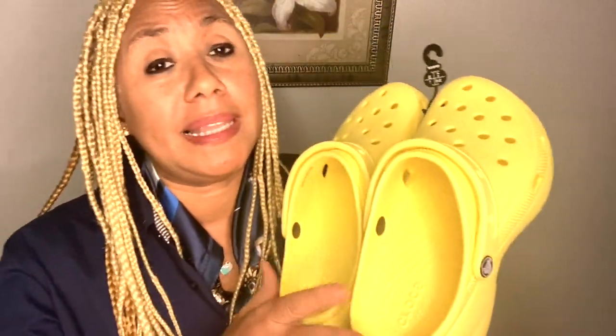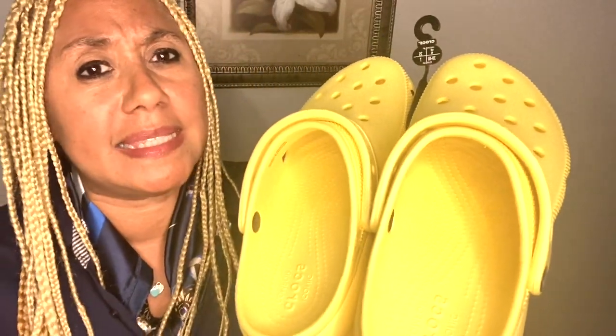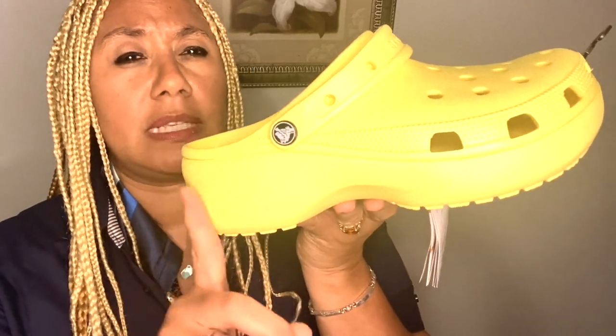So you'll see more of my footage in this video, but ladies, Crocs have a lot of colors. If you have children, you already know about Crocs. But for those who don't know, and this is new to you, they come in different colors and styles. I stuck with the classic Croc clogs, and this one is the platform, so it's a little higher than the traditional Crocs.